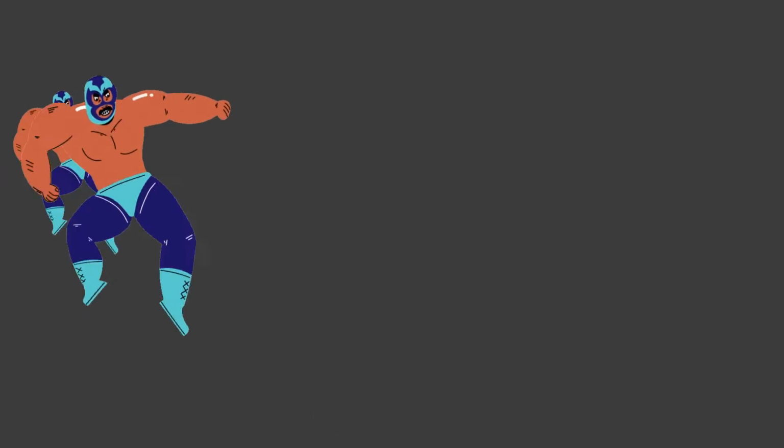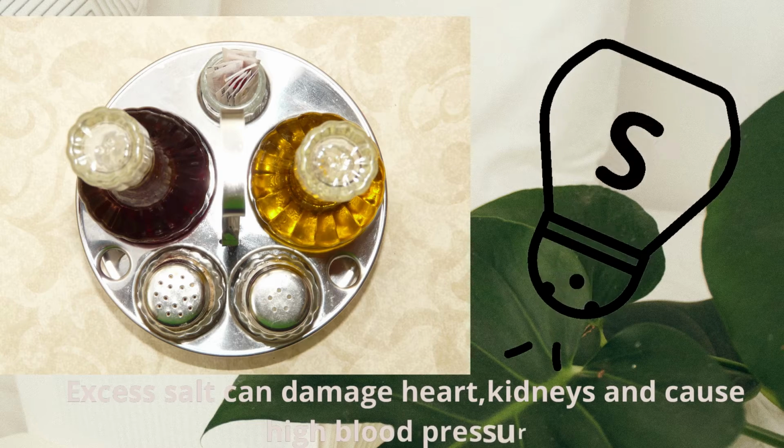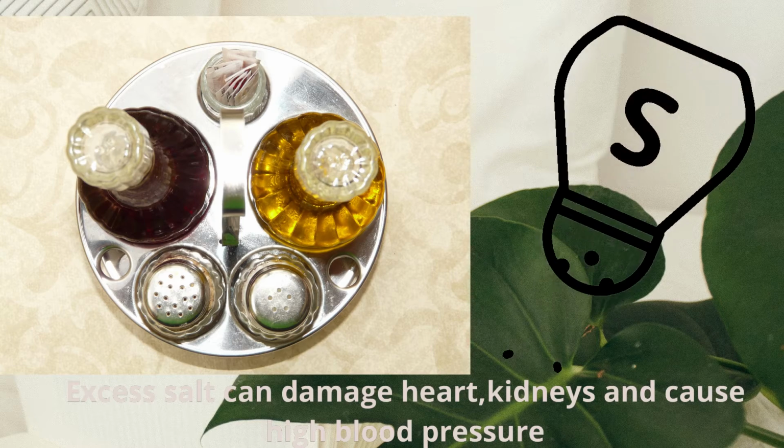1. Table salt. This is the most heavily ground salt with most of its impurities and trace minerals removed. They can be iodized, as iodine is necessary for thyroid function, or its lack may lead to hypothyroidism, as it is common in most parts of the world.